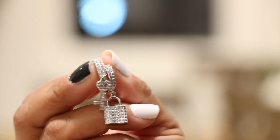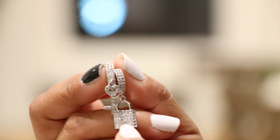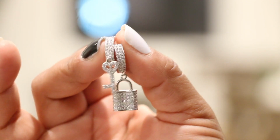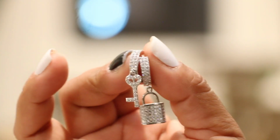Also, when I saw them, they kind of gave me Louis Vuitton vibes and also Hermes vibes, maybe because of the lock, which is really pretty. They look very high-end, you guys. And like I said, the quality is there. It doesn't feel cheap at all. I'm going to try them on so that you can see how they look.